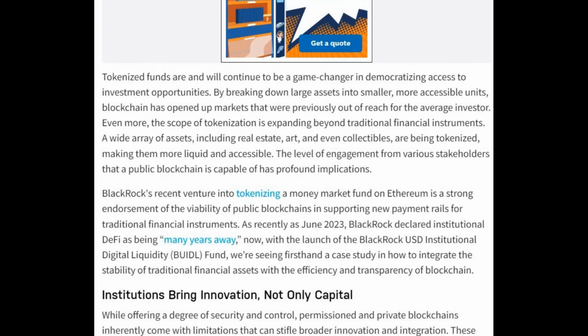Reasons why this is bullish. Plain and simple. Tokenized funds are and will continue to be a game changer, democratizing access to investment opportunities. By breaking down large assets into smaller, more accessible units, blockchain has opened up markets that were previously out of reach for the average investor. So as you can see, that is why it's bullish. It's allowing for more people to participate.